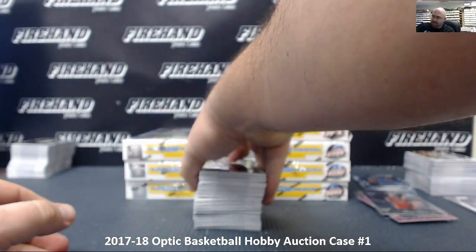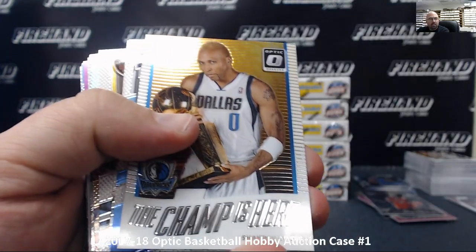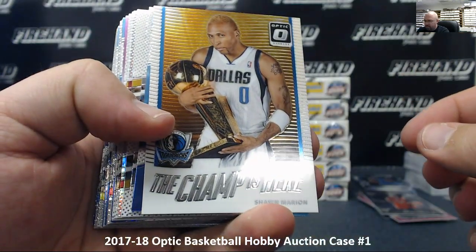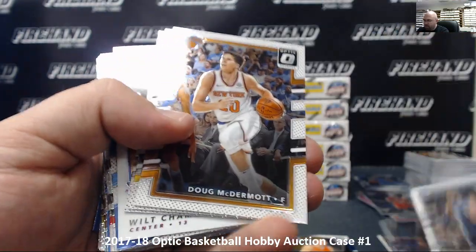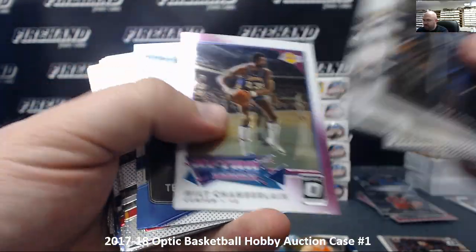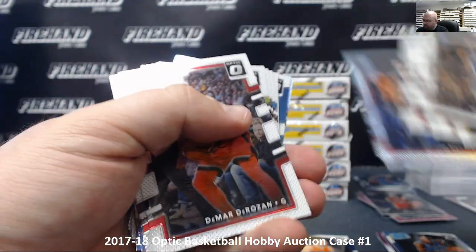All right, everybody, here comes box three. Good luck. Sean Marion insert, Lauri Markkanen rookie, James Johnson prism, Wilt Chamberlain insert, Ferguson rookie, J.J. Redick prism.